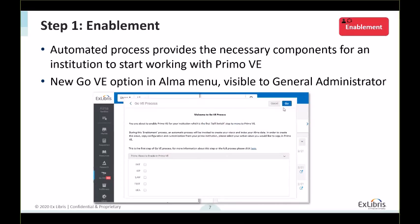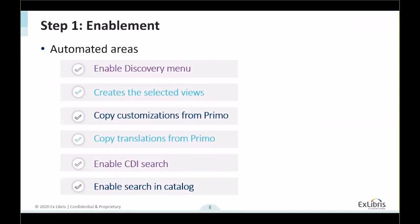Clicking on Go will invoke an automatic process, which contains several areas. First, it enables the discovery menu. The Go VE button will be available only to the general administrator user, so they can start configuring after clicking on Go VE. You can start configuring the discovery menu. Other users are not affected and will not see any difference in their Alma menu and configuration. Only those that are relevant and part of this project can enable the discovery admin role for their users, and then see the discovery menu.